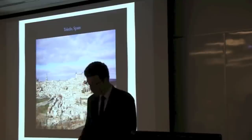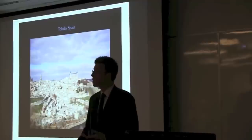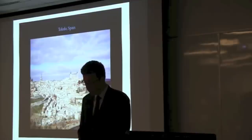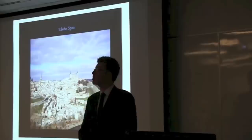Important for this environment is the Archbishop Raymond, who dies in 1151. So he's great. He's a patron of this school, and it's important to have such an influential person protecting you. And we see, for example, translators such as Adelard of Bath, John of Spain, who translates the philosopher Avicenna, Logic, so he translates Logic from Arabic into Latin, and Gerard of Cremona, and he's vital for this.